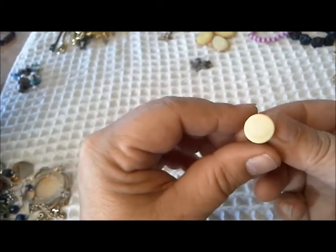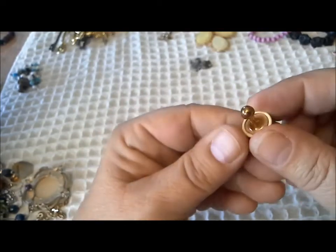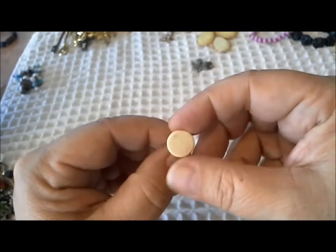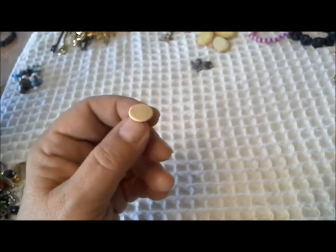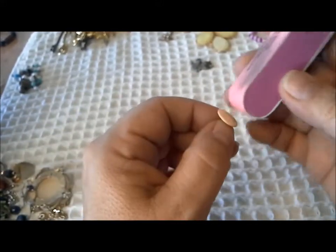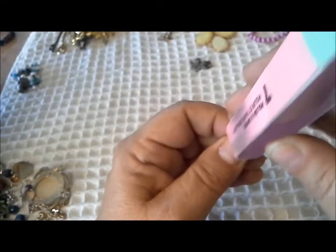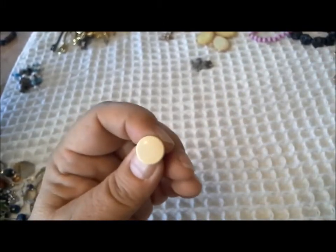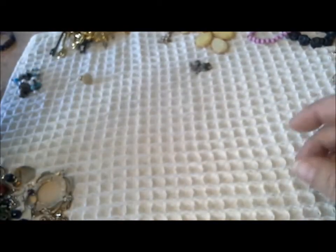I think this is like a collar button. Nice color on the back, kind of a coppery gold. No markings, well worn on the front, so I don't know if that'll clean up or not. Let's see if we give it a little rub here. Yeah, it's cleaning up. Oh, okay, that's good. Hey, so that's better. Some of the black comes off of it. I have to look up what those are actually called.